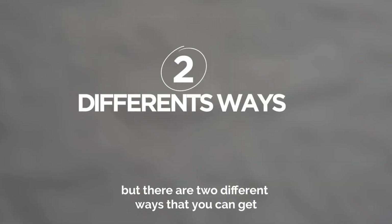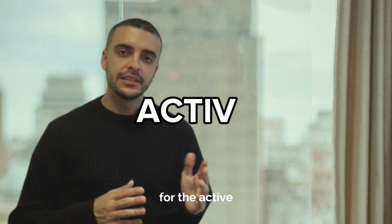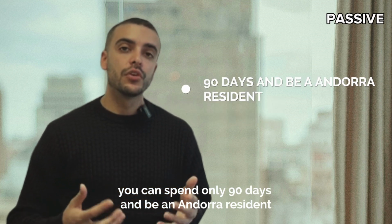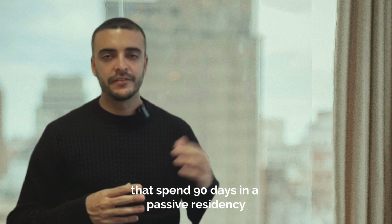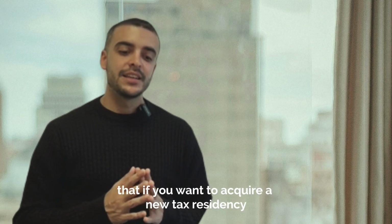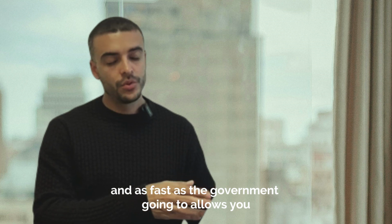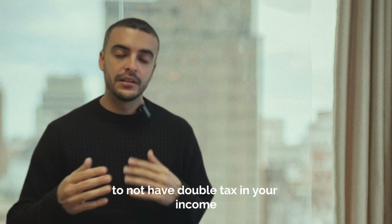But there are two different ways that you can get the Andorra residency. One is active and the other one is passive. For the active, you need to spend 183 days per year in Andorra, and for the passive, you can spend only 90 days and be an Andorra resident. There are a lot of people from Spain who spend 90 days on a passive residency and move their residency to Andorra. It's very important to keep in mind that if you're going to acquire a new tax residency, you need to do everything possible, as fast as the government allows you, with the last government where you had your tax residency, to not have double tax on your income.